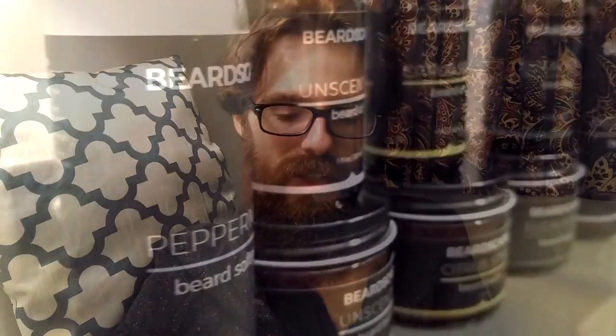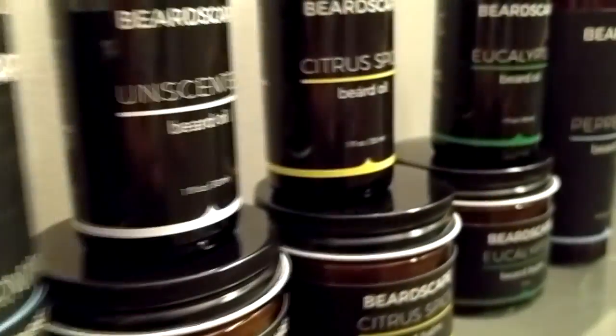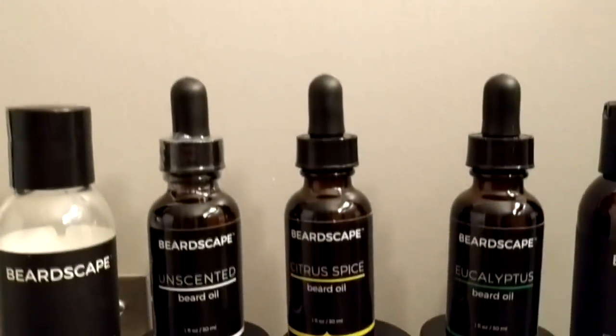So today we're gonna be taking a look at Beardscape, which is, like I said, a non-GMO organic beard oil. And they sent me quite a few different things here, so you can kind of see. Very, very nice. So, multiple beard balms, multiple beard oils, and a beard shampoo.